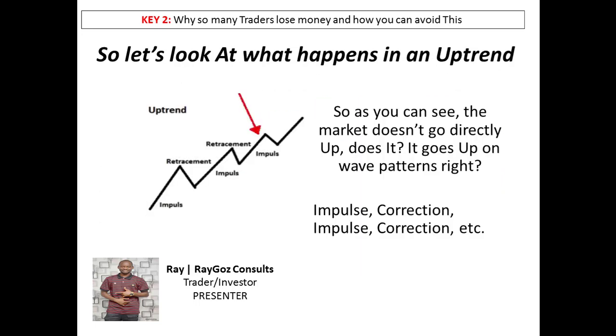So let's look at what happens in an uptrend. As you can see, the market doesn't go directly up, does it? It goes up in a wave pattern, right? Good. So it has its impulse, correction, impulse, correction, and so on. Okay?